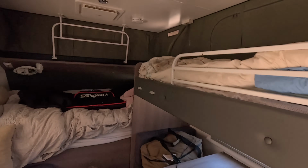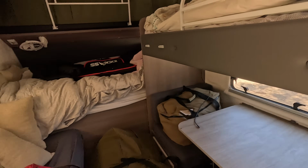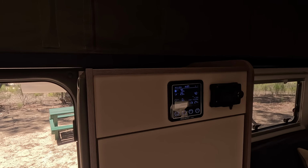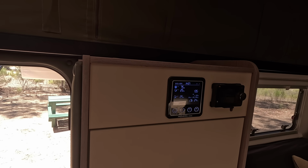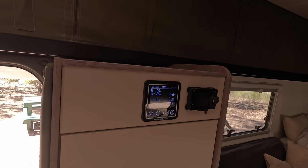Everything else, it looks as if we haven't used it, and I'm really impressed by that. All your power system from projector, that all worked fine. We've got the load shunt in there as well, the projector shunt, so our state of charge is still accurate with the inverter.